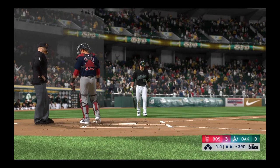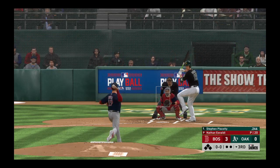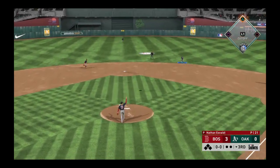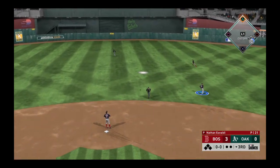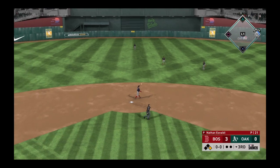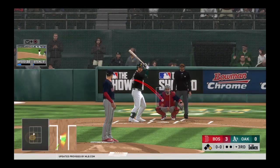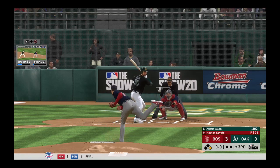So that'll bring up Stephen Piscotty. 7, 8, and 9 to start the home third. Not much going on offensively so far for these guys. 6 up, 6 down. We'll see if the bottom part of the lineup can get something going. Well, the home crowd seems a little restless, so I'm sure they'd appreciate it. Here's the first pitch to him.